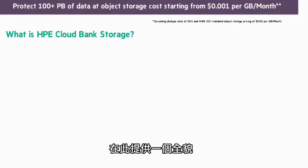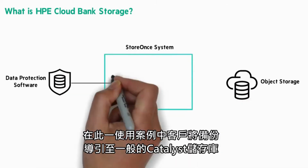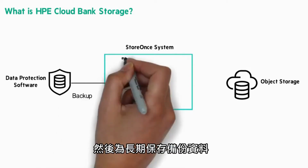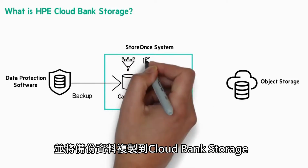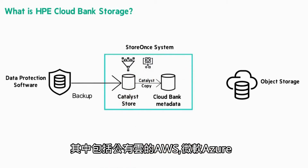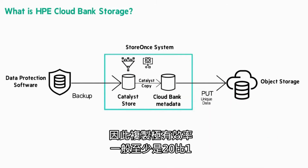Let me draw you a picture. It starts with your data protection software, a StoreOnce system, and object storage. In this use case, the customer directs backup to a regular Catalyst store. Then, for long-term backup data retention, a Catalyst copy job is run. Metadata is stored on StoreOnce and copy the backup data to the Cloud Bank storage. That's AWS, Microsoft Azure for public cloud, and Scality for on-premises. And what's written to the object storage is also deduplicated data, so it's very efficient, with 20:1 being common.